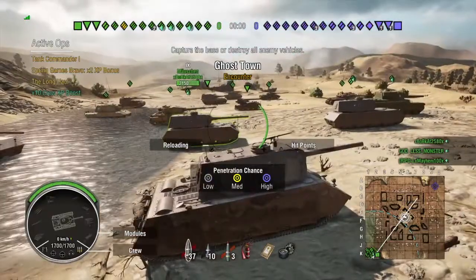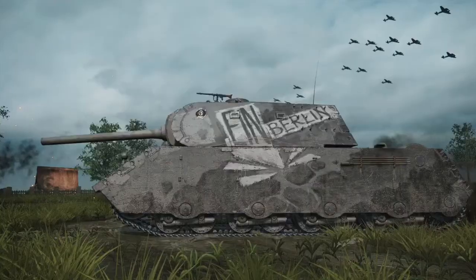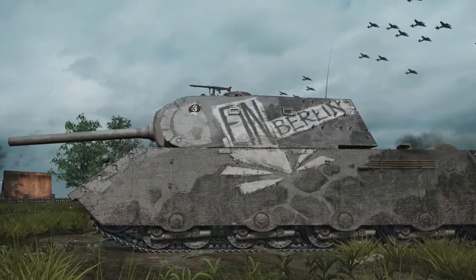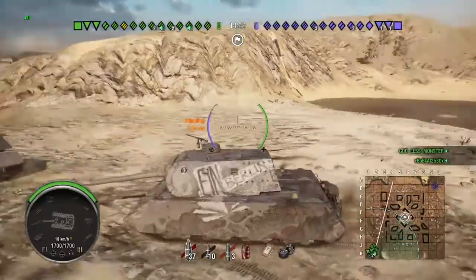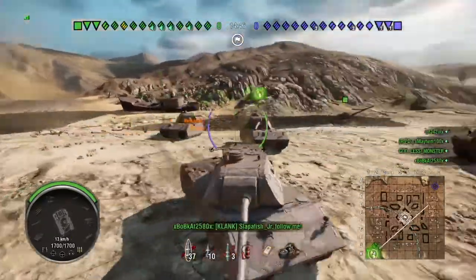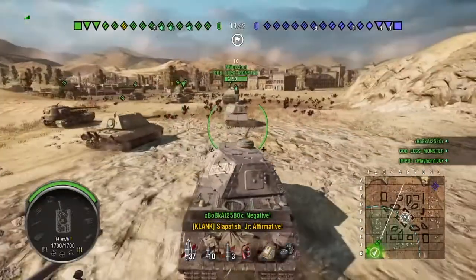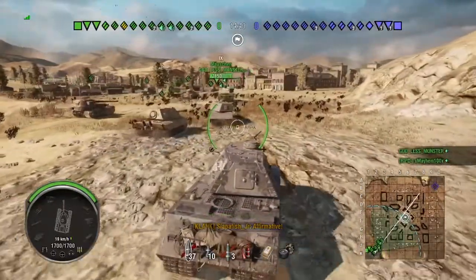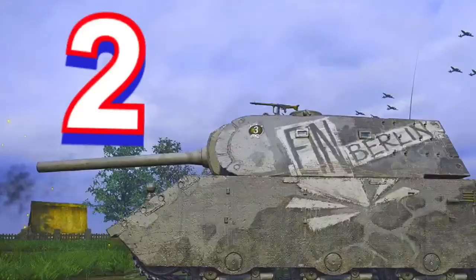Alright, so the first reason you should buy the Mauerbrecher is because it has some unique camo. Just look at it. And look at these Martians just staring at me. It's like, hey, look at that camo. It looks cool. It's also a tank that I've never seen before. So, yeah, buy it. If you want the unique camo, buy this tank.